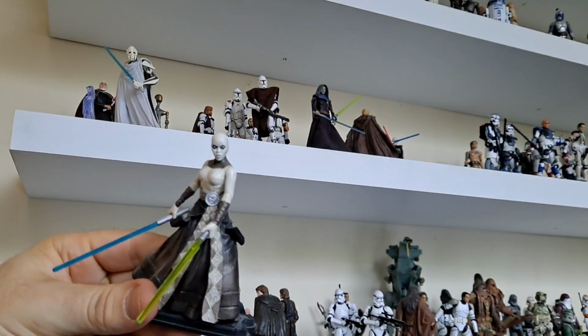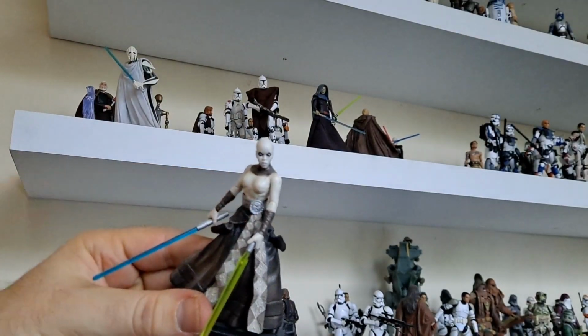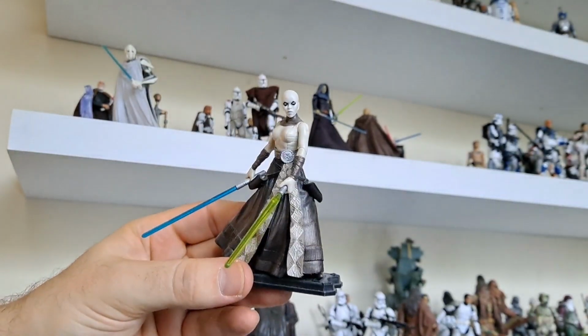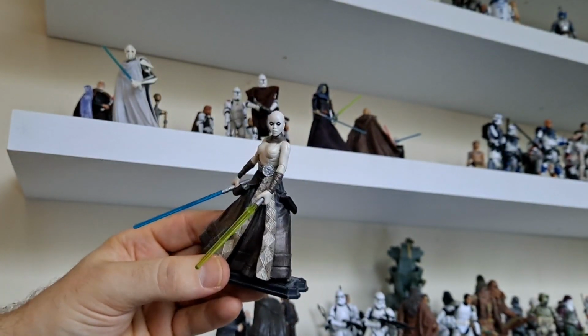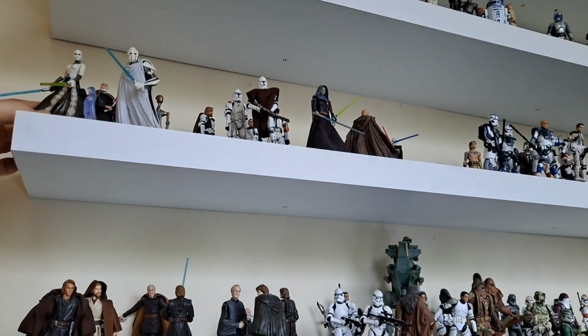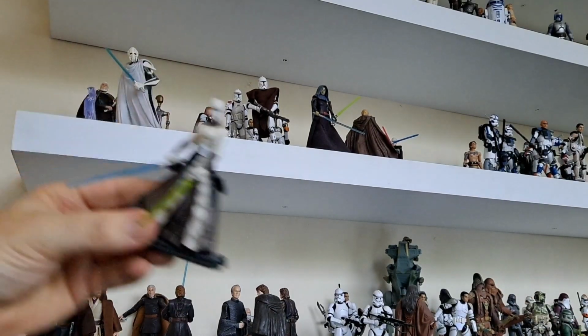It's supposed to come with two reds, but I got this figure about five or six years ago in a job lot and she didn't have any lightsabers. So I gave her a spare blue and a spare green I had because that's what she has in the Clone Wars, which I like. The fact that she was still a kind of Jedi on the cusp of turning to the dark side.